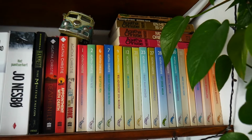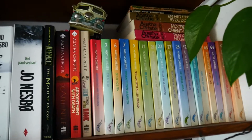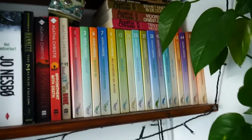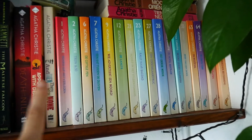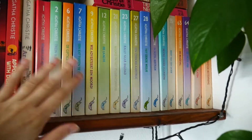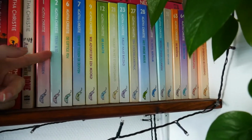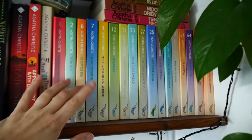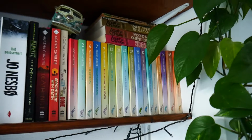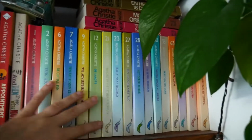So this first part of my books is my murder mystery genre book collection, which mainly is Agatha Christie. It's basically my Agatha Christie collection. I have an old vintage, well, it's not really vintage, it's an old Dutch edition. It's a pocket edition, editions from the 1980s, I believe. These are very easy to get when you collect them in thrift stores here in the Netherlands. So that's the reason why everything here is Dutch.